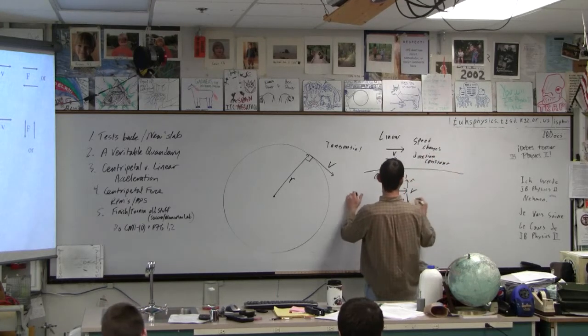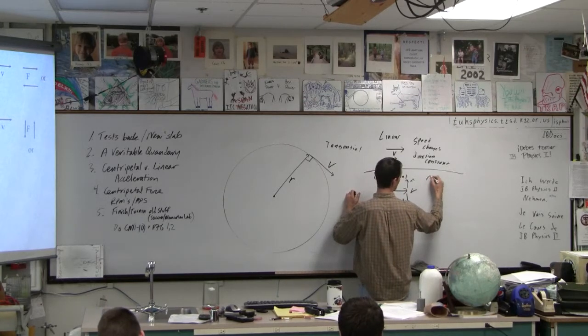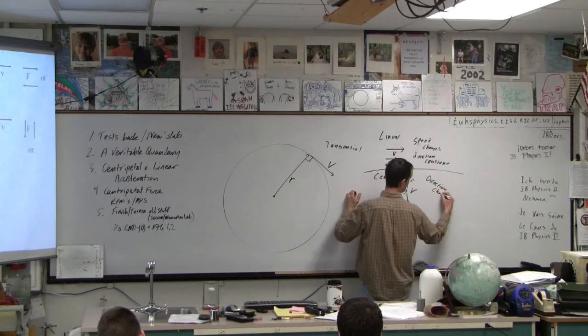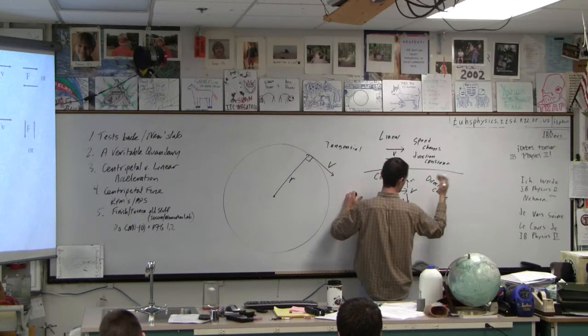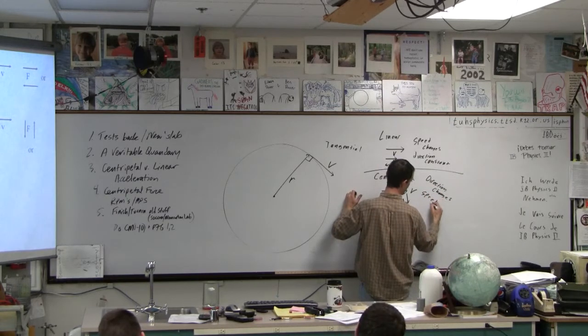With centripetal acceleration, the direction changes. And then for a pure centripetal acceleration, we just don't change the speed, right? So speed is constant.